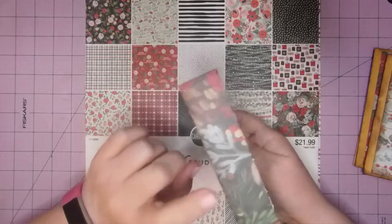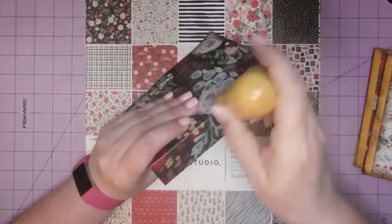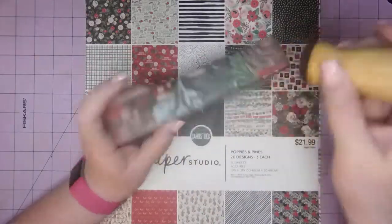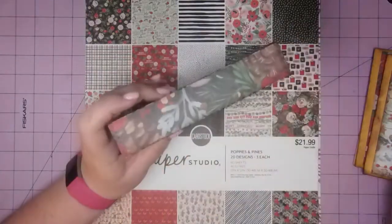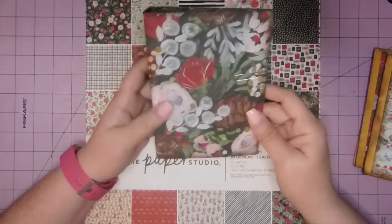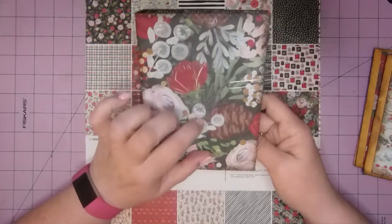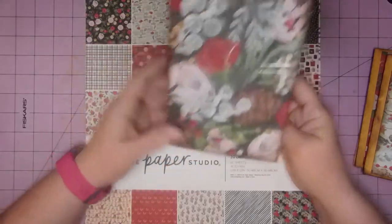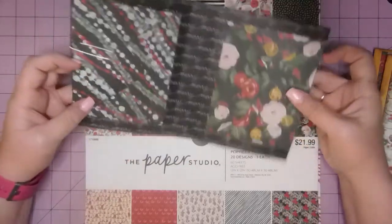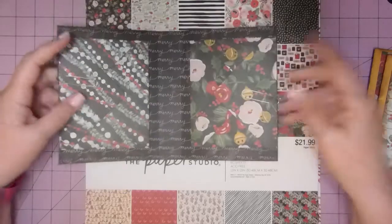This paper from Hobby Lobby, this cardstock, I did notice it is starting to show the white core, so I'll just need to be inking this up, and I'll probably put a piece of lace around that anyway, so I'm not real concerned. For the most part, it's nice, and it's got like a linen texture to it. But that's what I've done here, and then I used some pieces to make some decorative envelopes that I'm going to attach to the back pages.